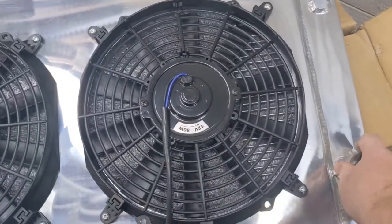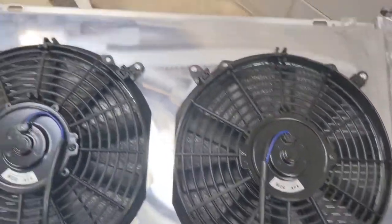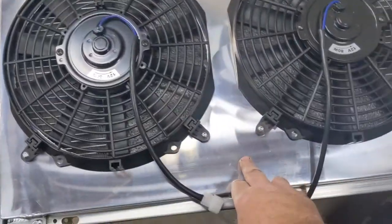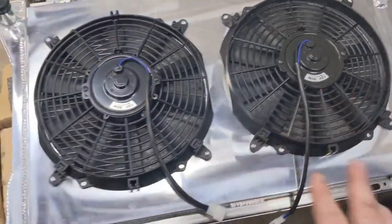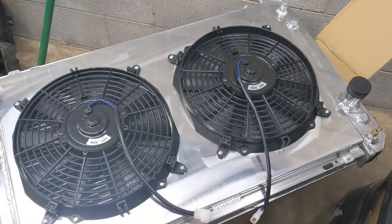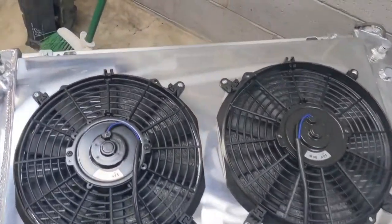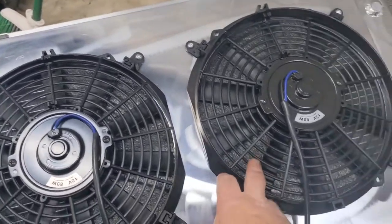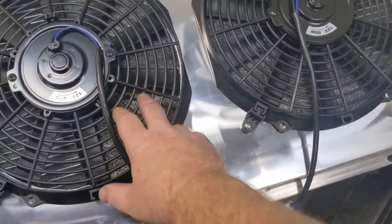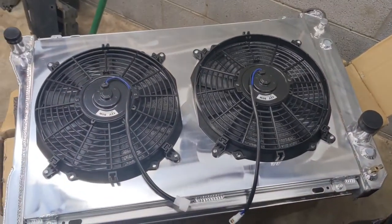It has the proper sized inlets and outlets, twin fans, shroud. It was on sale. But anyways, I hope it works out good, but we're going to see if we can fit this thing in there. I got to take these shipping foams out before we get it in there, but yeah, it is beautiful. Let's see if I can get it in.